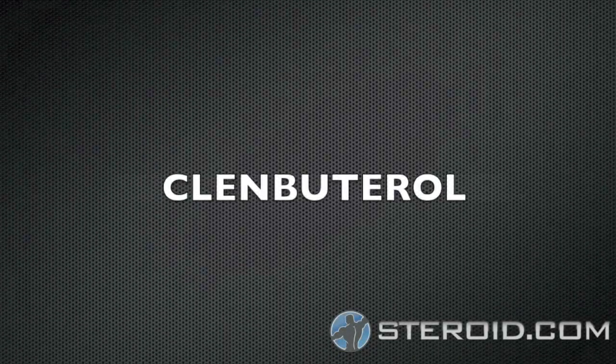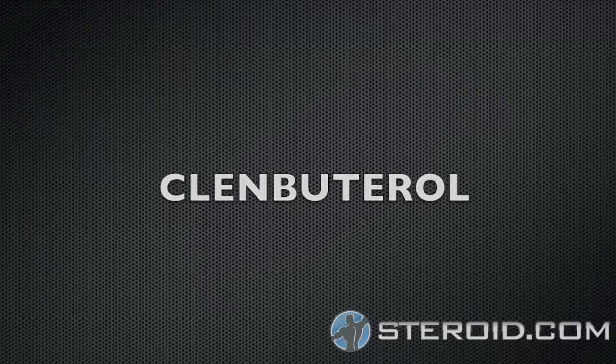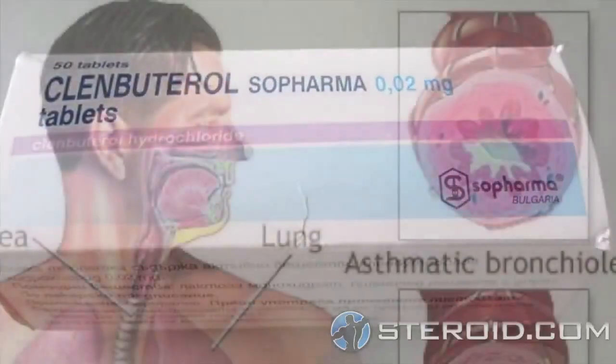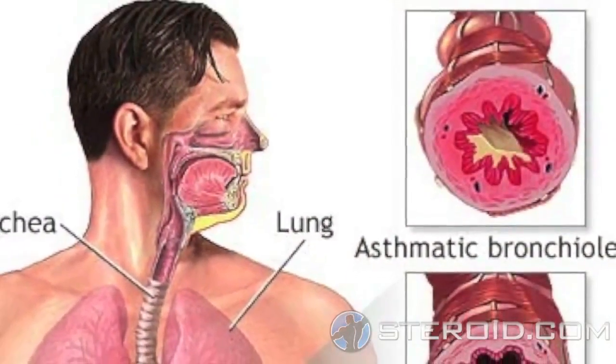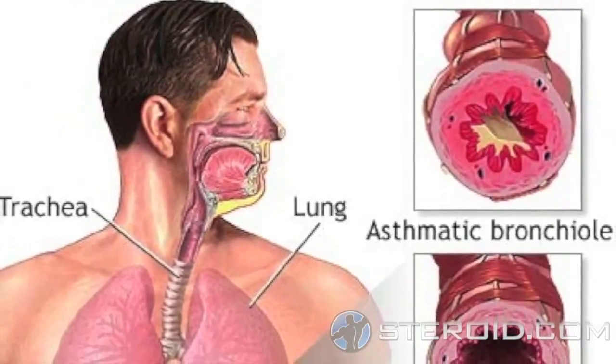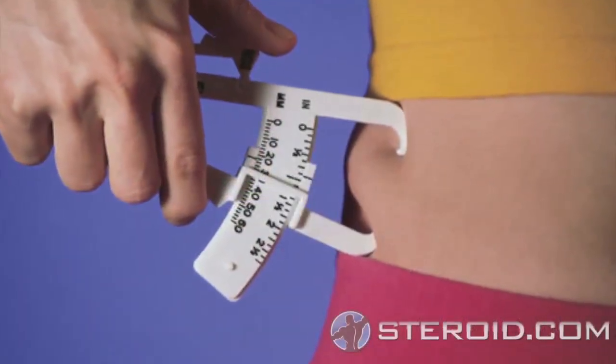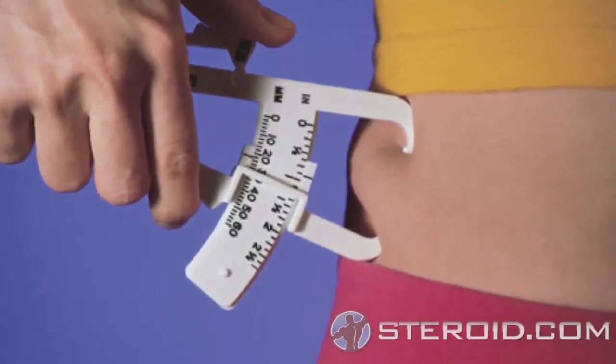Clenbuterol hydrochloride is a powerful bronchodilator designed with the primary purpose of treating breathing disorders such as asthma. A selective beta-2 sympathomimetic, this compound actively acts as a beta-2 stimulator, which in turn aids in reversing airway obstruction. This same stimulating effect also makes clenbuterol a powerful fat-burning drug. In fact, while that remains an off-label use, it is perhaps the most common use.